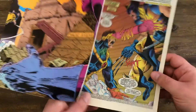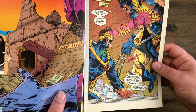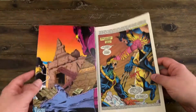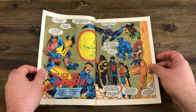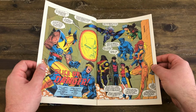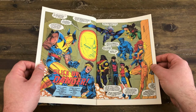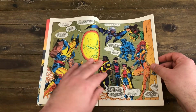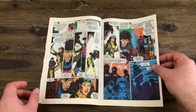All right, so the date on here is 1993. I just thought this was pretty cool. So the penciler is Andrew Wildman, and then Scott Lobdell was writing. But the issues, they're not bad, actually.